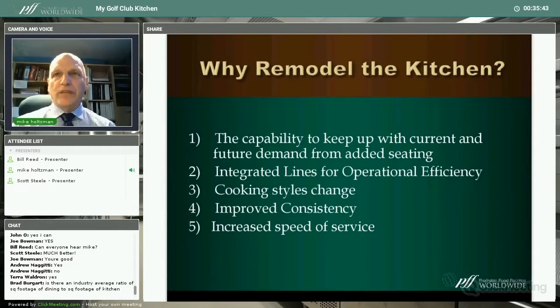The standard ratio is 1 to 2, 1 part kitchen to 2 parts dining, as a rule of thumb out there, but it depends a little on size. If we're talking a small snack bar or something, that's a different ratio than for a full-blown a la carte dining operation. But in a standard a la carte operation, you're basically looking at 1 to 2. So if you have a 2,000 square foot building, 660 square feet for kitchen and 1,300 square feet for dining is the ratio they look for.